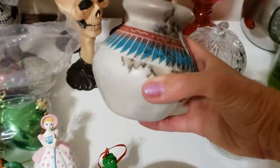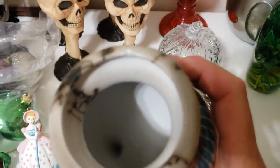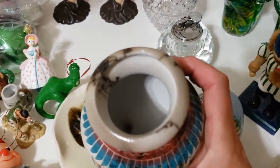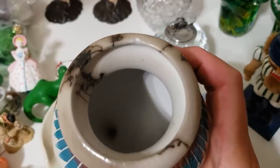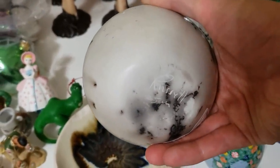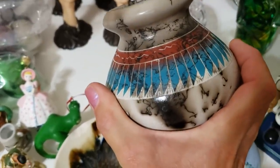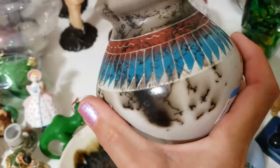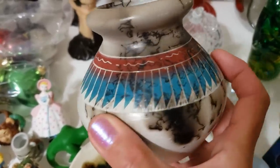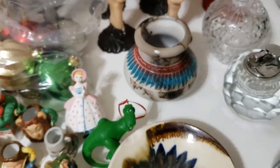This is a Navajo horsehair pot. It does have a little chip on the top there. There we go, just a little chip there. Doesn't take away from its beautiful design. It's signed by Russell Sam. He's quite a famous artist. He makes jewelry and these horsehair pots. They actually, as I said in the video, introduce horsehairs, actual horsehairs, at a very precise point in the firing, and it gives it this amazing design in the pottery there. I value this about $35 to $40.